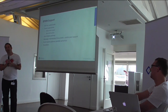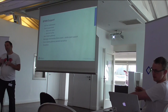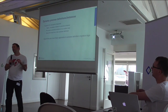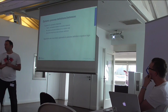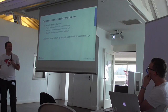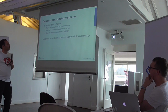So we will work on these additional pieces of BPMN support in the next couple of months. So you will see some more work here. And please, if you think there's some BPMN construct that we should implement, it's not on the list, just give us a shout and we will think about it. Or you can contribute.